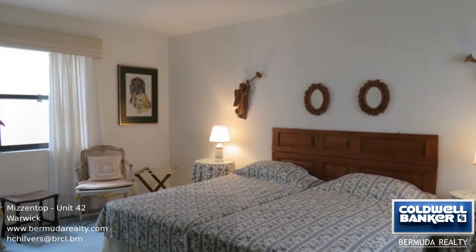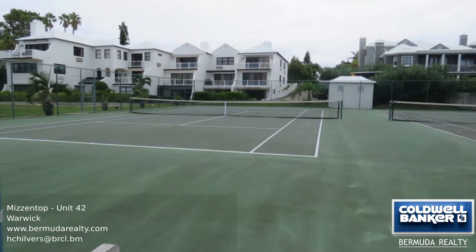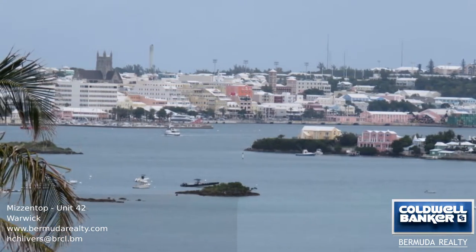Mizzentop is a very high-end complex, with views stretching from Hamilton to Dockyard and beyond. This unit is special as it's accessible from the ground level with no steps. Call us for more information.